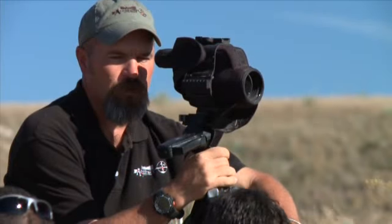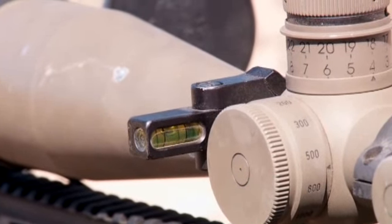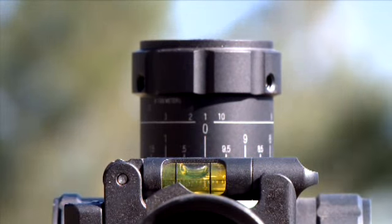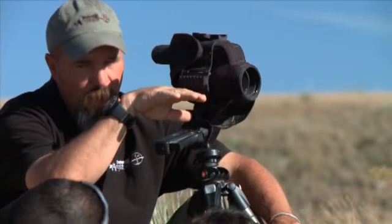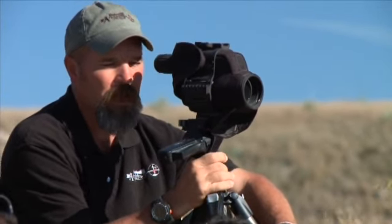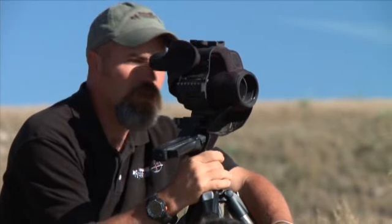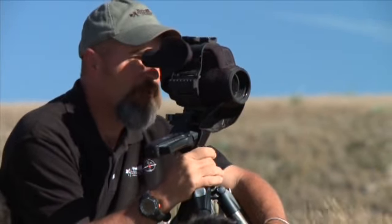Make sure your scope's level. Remember, if you don't have a level on your scope, you can look over the top of the turret and get it visibly pretty level, and you're not going to be far off. You'll actually have more of a problem looking through the reticle and ascertaining if it's actually level or not. So start out looking right over the top. All right, Mike, you up?